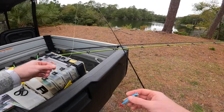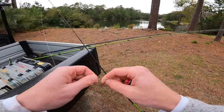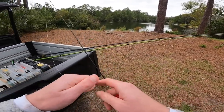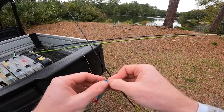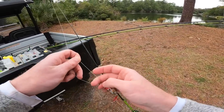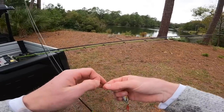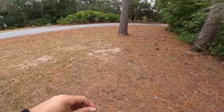So I don't really know what's going on with the bite here today, guys. Because so far, Noah's had 2 bites on the bank. Both of my bites just came randomly out in the middle. So as of right now, it doesn't seem like there's really any rhyme or reason as to what these fish are doing or where they're hanging out. So we're just gonna get out there, start casting around, see if we can't make something happen. All right, guys, we're gonna do a little walk around.